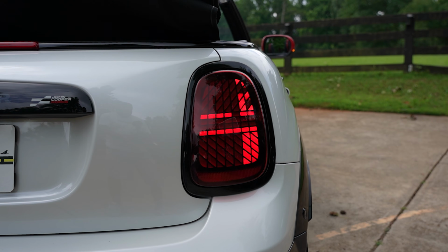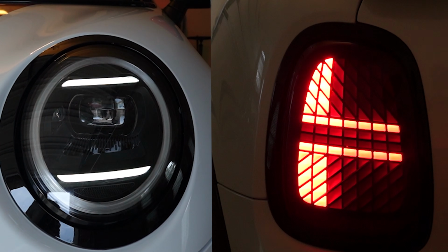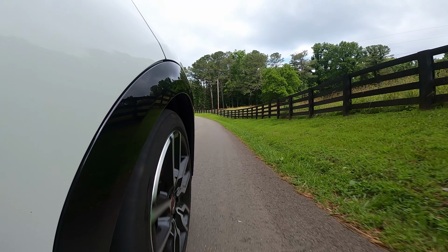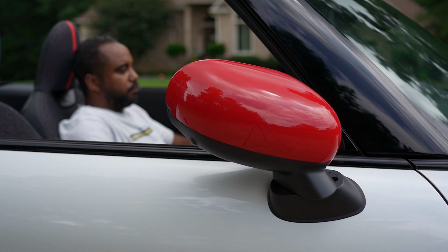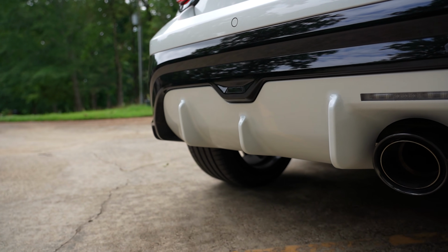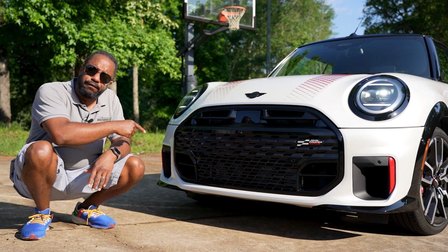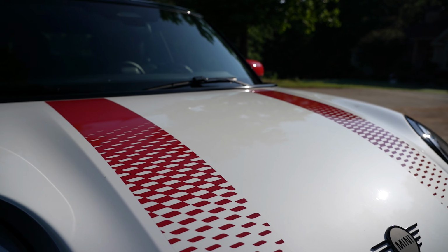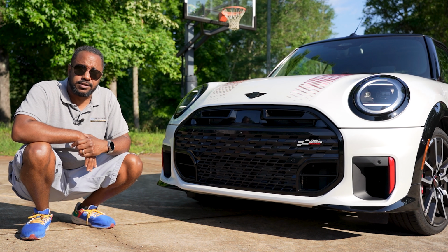LED lighting is at all corners, and the lights have a cool animation when you lock and unlock the car. The Mini-branded puddle lamps are a nice touch, the suspension is dynamic, the heated exterior mirrors power fold, and there's a single exhaust out back, which you'll hear more of in a bit. There are functional vents to help maintain its temperature, and if that's not blatant enough, the red stripes and mirror caps should give you plenty of warning to stay off its lawn.